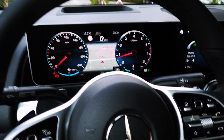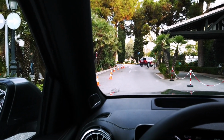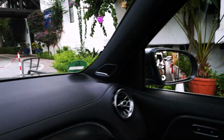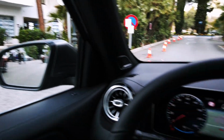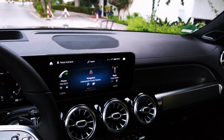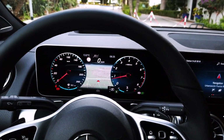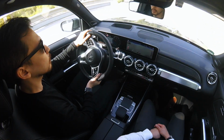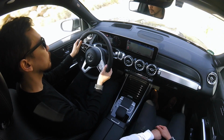It's a bit noisy because of the tall stance, and what we don't really like is the big A-pillars that kind of block vision. But those are really the only major things that we could point out that we didn't really like. And also, this 1.33 litre engine isn't the most refined. It still sounds like a vacuum cleaner. Could sound better. The 2 litre sounds much better.